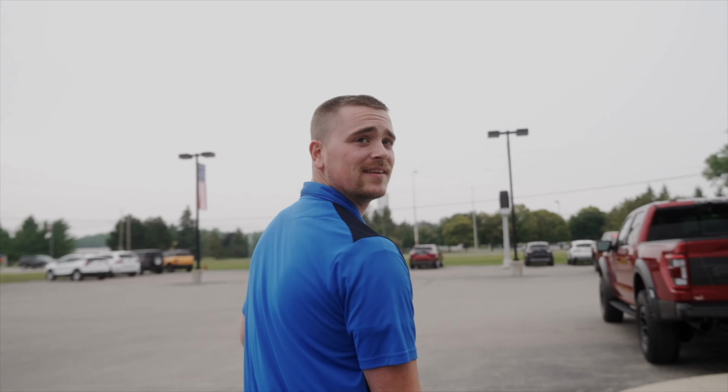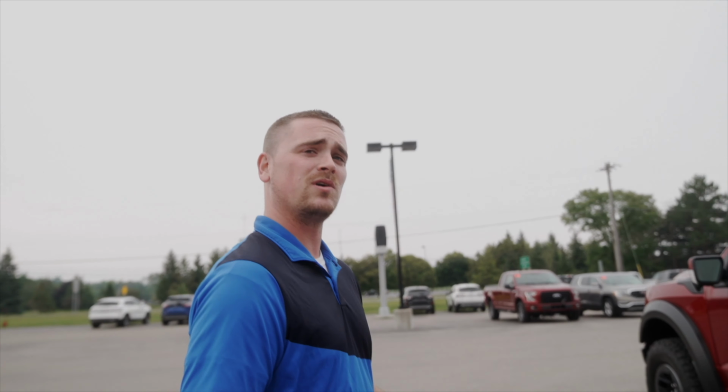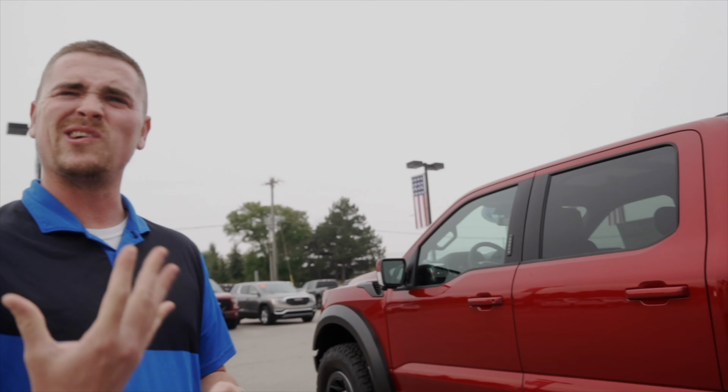So when do you have the new F-150 coming out? The 2024 hasn't been announced yet. It should be soon. We're thinking around November or so they'll put our order guides out so we can look at them and see what we have.